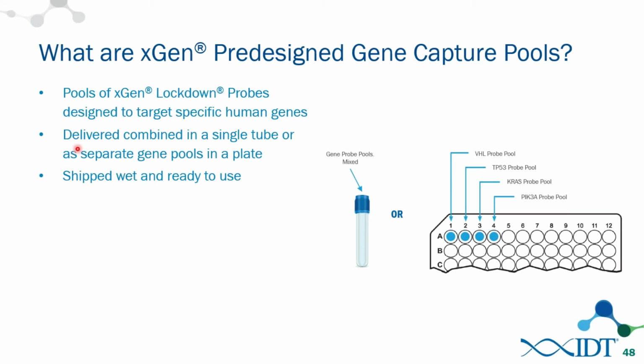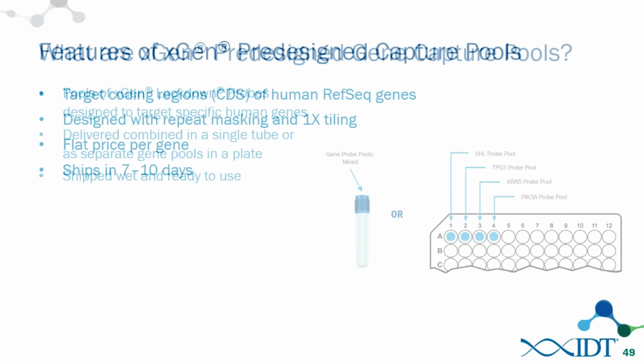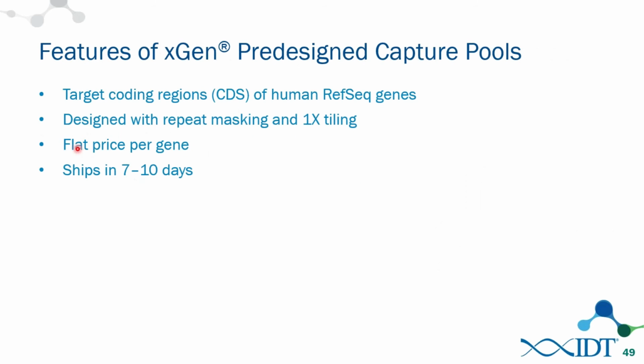So you can mix and match and put together your genes as you go along and as your sequencing needs change in the lab. As I mentioned, these are targeting coding regions, and you will pay a flat price per gene irrespective of the size. So even a small housekeeping gene and dystrophin, which is a very large gene, would be the same price, and the turnaround time is very quick.